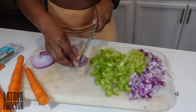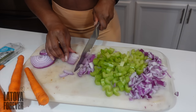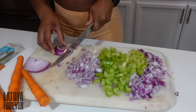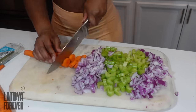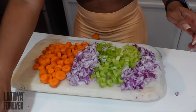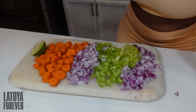Yeah, so we need onion for the lentil soup and for the curry. I'll show you guys why. Veggies are cut. And the lime in half. This is the lime, all right?